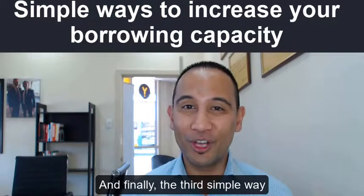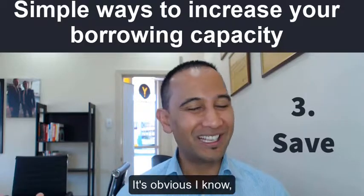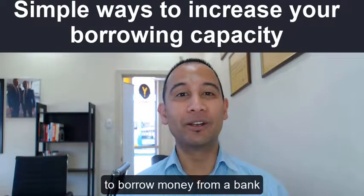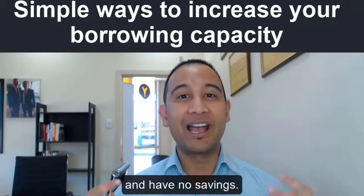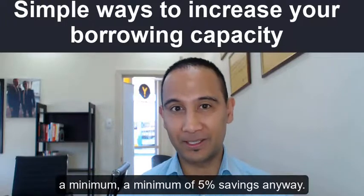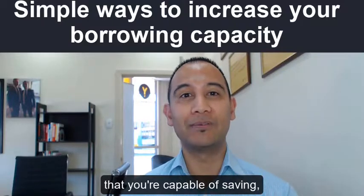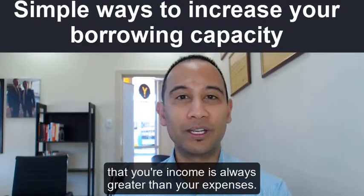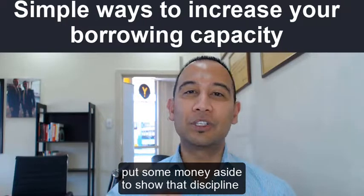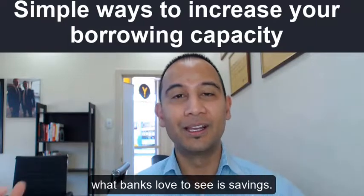And finally, the third simple way to increase your borrowing capacity is to save. It's obvious, I know, but a lot of people don't do it. I've sat with clients wanting to borrow money from a bank and have no savings. Most banks will require a minimum of 5% savings anyway. And so you want to show the bank that you are capable of saving, that your income is always greater than your expenses. So open up a bank account, make sure every time you get paid, put some money aside to show that discipline and show that consistency, because that's what banks love to see, is savings.